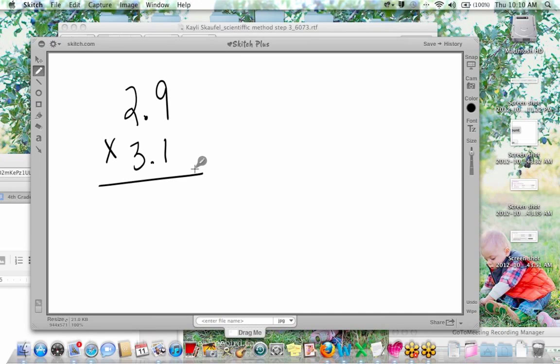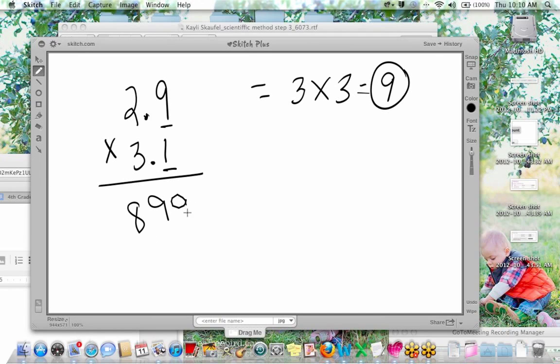Fantastic. Those of you who came last Friday when we reviewed this, there are two ways that you know that you're doing this correctly. First way is let's just do an estimate. 2.9 is pretty darn close to 3. 3.1 is pretty close to just 3. So you should know in your head that your answer should be really close to 9. Then, if you didn't know where to put your decimal point, count how many digits come after the decimal in your problem, and that's how many digits will come after the decimal in your answer. If you did the multiplication, you had 899. So right away, using your estimate as well as counting the digits after the decimal, you know where to place that decimal point. You guys rock.